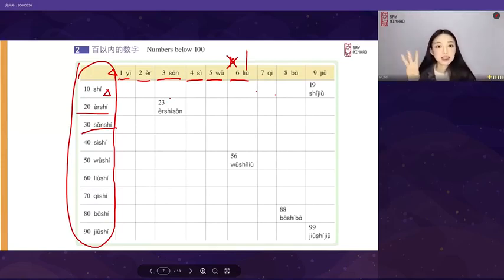Next one, 30 is 三十. So we can see in Chinese, it is really easy to count multiples of 10. We just need to say the tens place first, and then the unit place, which is 10. The tens place is 2, and then the unit position. Next one, 40 is 四十, 50, 五十, 60, 六十, 70, 七十, 80, 八十, 90, 九十.